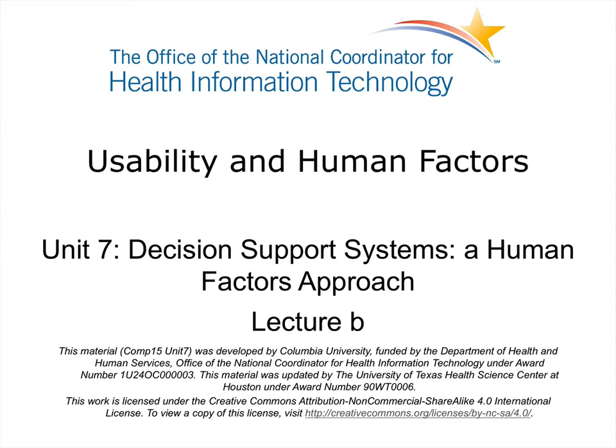DSS includes lower technology solutions such as paper-based guidelines. However, we will focus on computer-based clinical decision support systems, CDSS, and computerized provider order entry systems. In this lecture, we will explore CDSS and consider its potential and pitfalls.